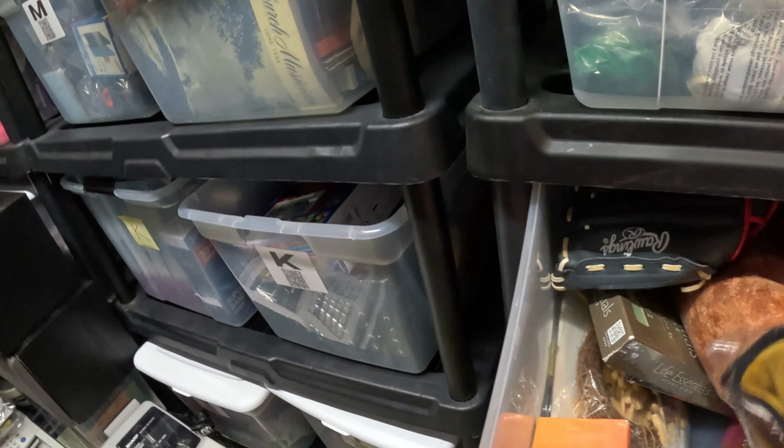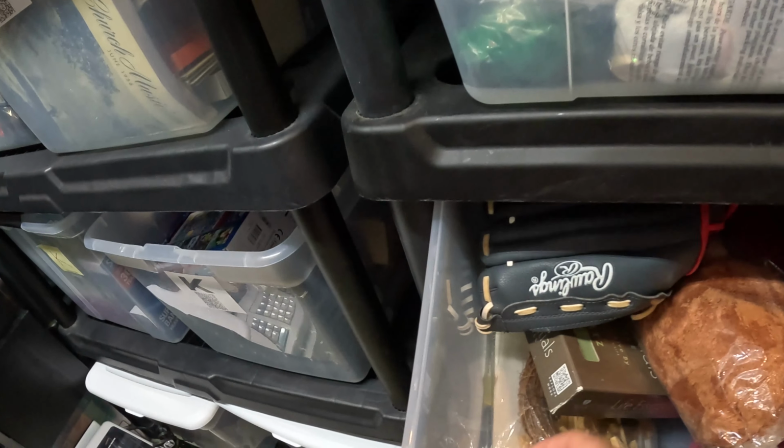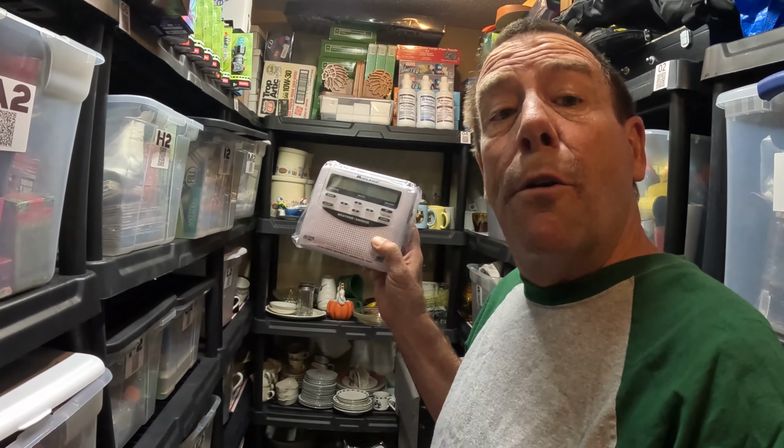Next item going to the same buyer, so it comes up on the phone, says repeat buyer. This is a Midland Weather Alert Radio WR-120 EZ Early Warning Protection Hazard Alarm. This is in bin D. This should be it right here. Picked this up at my local thrift store for $3.